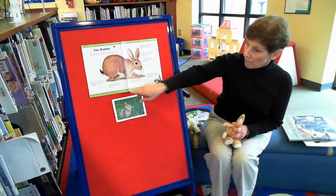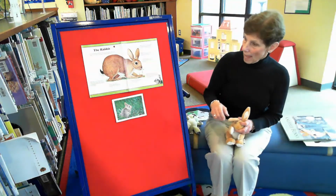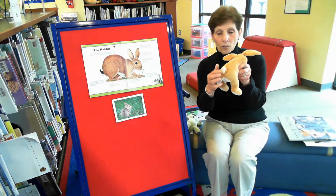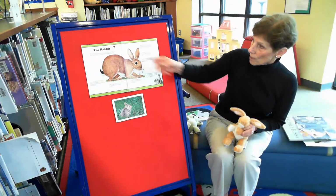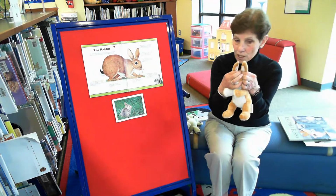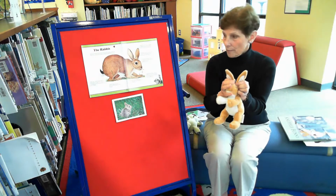Bunnies have very strong back legs, so they can quickly hop away if there's a problem. And notice their white tail, so they can warn other bunnies if there's a problem. Notice their ears. They have very long ears, and they can turn their ears in different directions so they can pick up any sounds, even soft sounds.